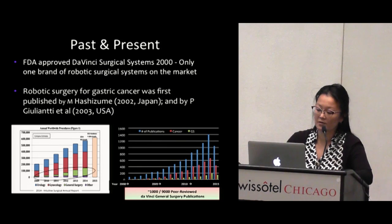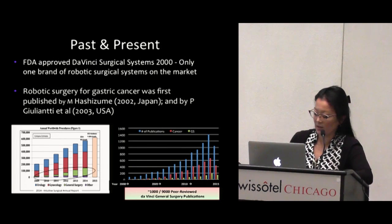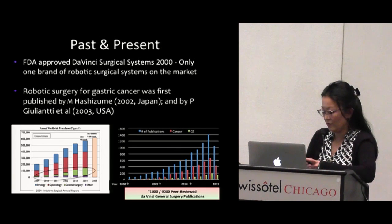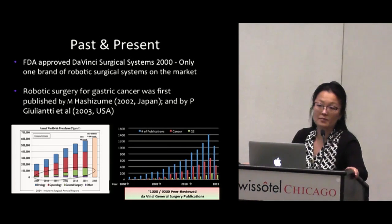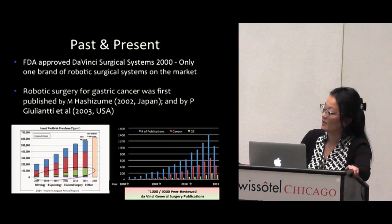And robotic surgery for gastric cancer was first published in Japan in 2002, and then in the United States by Giulianotti's team in Chicago in 2003. But you can see there's a sort of a slow growth down here of robotic surgery for general surgery. Its application in general surgery and gastric cancer falls into this little pile here that's growing.